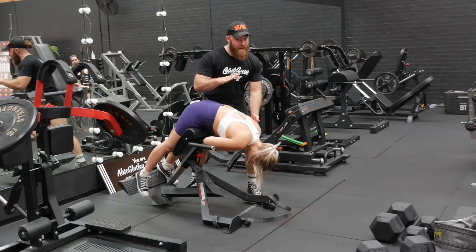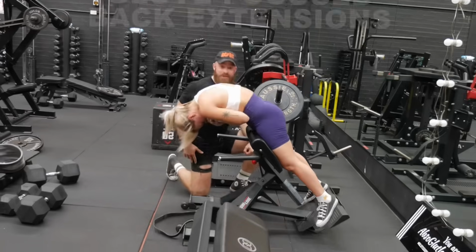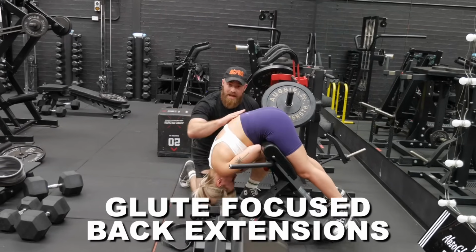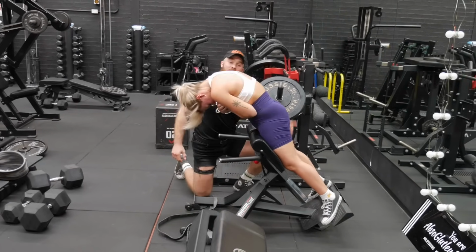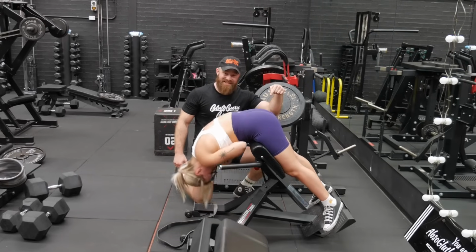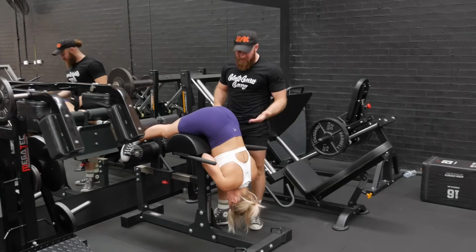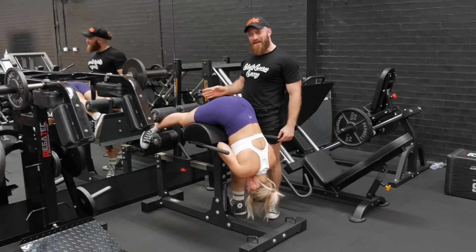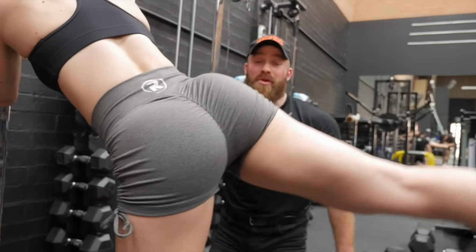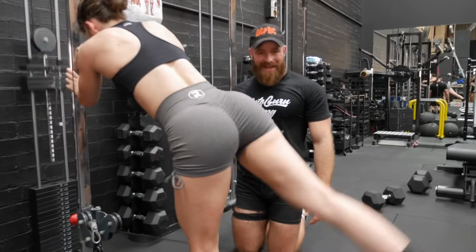Down a quarter, back up, squeeze to get some extra tension at the top. Don't feel like hooking up those hamstrings? Well, stay rounded the entire time and turn your toes and hips out to the side and do some glute-focused back extensions instead. Or maybe you only have a GHD bench at your gym. Well, do GHD back extensions, hit a little bit of a different angle and get that tasty squeeze in them glutes and hams.